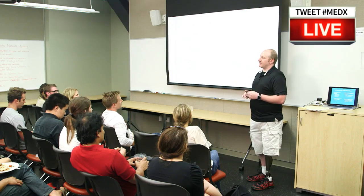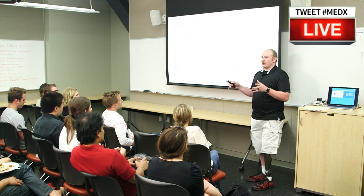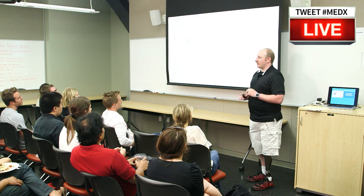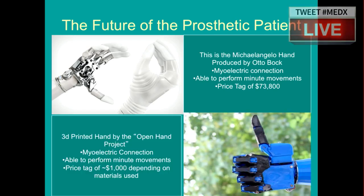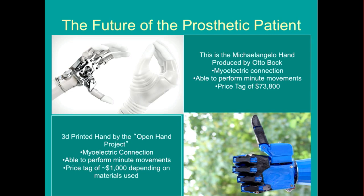There's a paradigm shift happening in this, though. For now, we're getting to the world of 3D printing, where amputees are making their own prosthetics. For example, this is the Michelangelo hand by Otto Bock. It's myoelectric, so it connects to their arm, reads muscle impulses, and moves that way. It costs about $74,000. The hand on the bottom is from the Open Hand Project. It does almost the same thing as the Otto Bock hand for a tag of about $1,000. So now patients are able to go in, design a hand, make it individual, and do the same thing.